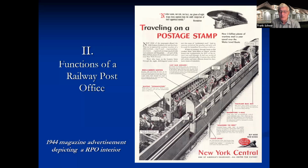And the point of this particular ad, when they did this, there was a railway post office on the 20th Century Limited. The message that was conveyed to people is no matter how influential you were, how much you paid for your ticket, you could not go into this car. It was the exclusive use of the post office department. The other reason why I like this particular one is it's a nice cutaway view. It shows how the clerks and some of the fixtures in the car were arranged.